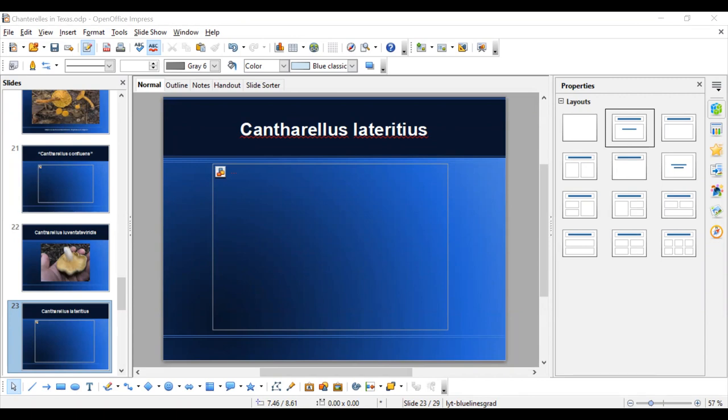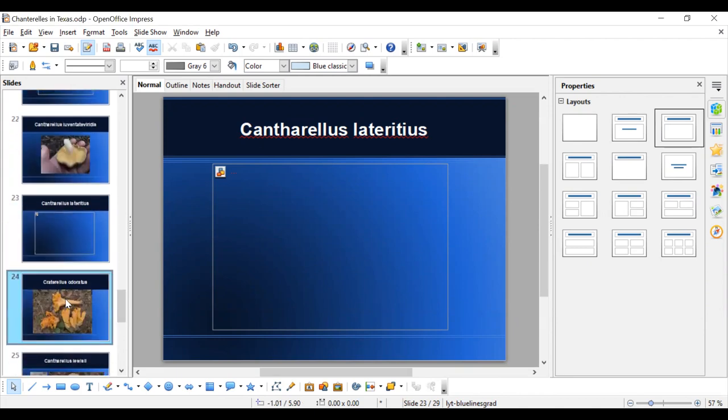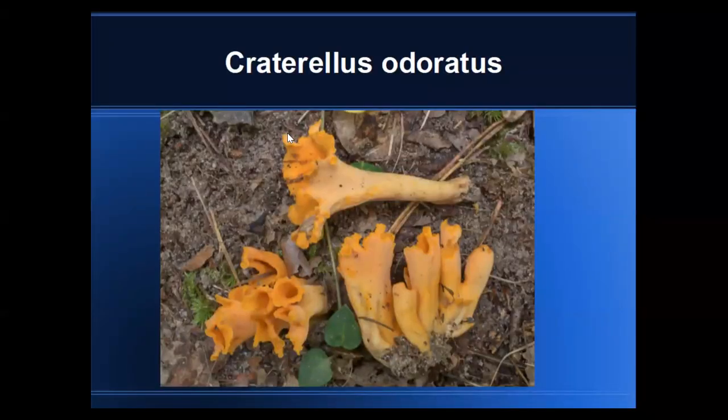So we're going to go to Craterellus odoratus next, I believe, and that's another one in this kind of smooth chanterelle complex. There it is. Now, this one used to be in genus Cantharellus, but some genetic work determined this is actually not as closely related to Cantharellus as it is to other members of Craterellus, which you might know. I should have included in this, I forgot, black trumpets, that's one that's in Craterellus.